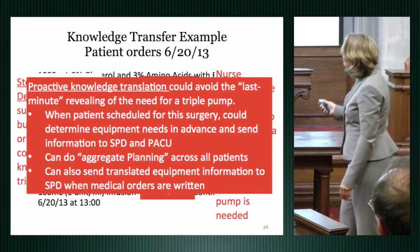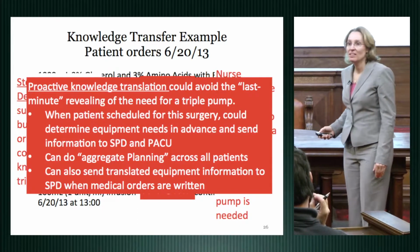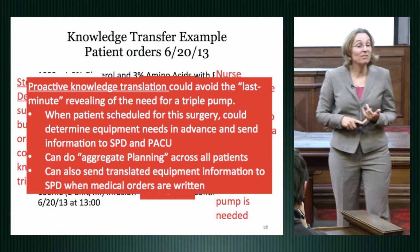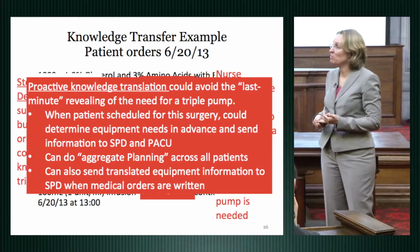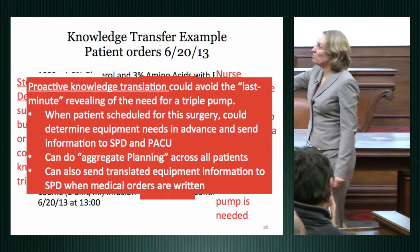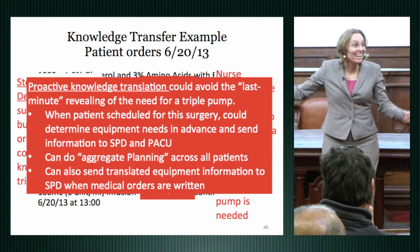But the sterile processing department, who are the people responsible for supplying pumps to the units, they're not given the medical orders because they don't need to know, apparently. And even if they had them, they wouldn't be able to read and understand them and know, oh, that means this kind of equipment. So when you think about it this way, at least for me, I was totally floored by this. This department is responsible for supplying equipment, and they have no idea what it is that needs to be supplied.